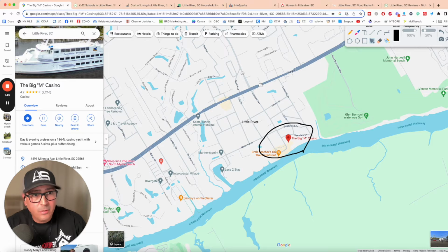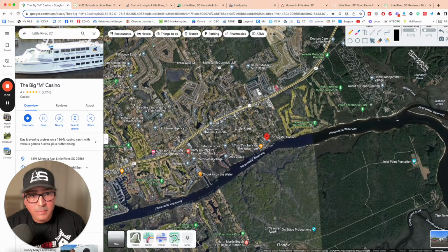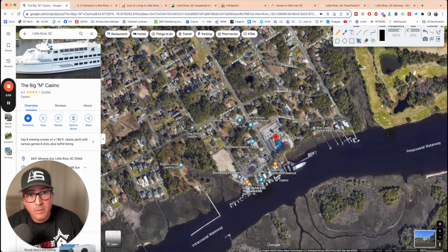But right in here, you can also charter boats to go fishing. You can go crab fishing. You can charter crab fishing boats. You can also rent jet skis. And there are a bunch of restaurants in this area. If we look at the aerial view, there are a bunch of restaurants in here, but the Big M Casino is right here. There goes the boat. The boat is right here. That's the Big M Casino.